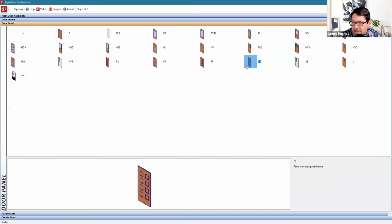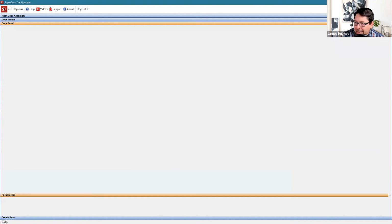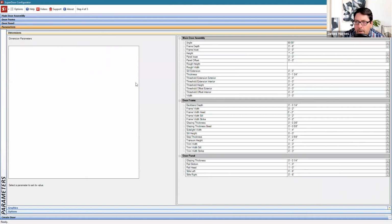But here we're going to select, it's more of a commercial application, but narrow vision panel is a pretty common door type there. So I'll select narrow vision. Normally don't see those in a house. Normally you're going to see glass, or a lot of glass. In residential, yeah, I'll go full glass, impact resistant, keep the burglars out. So we'll go next. All right, so we've completed 3 out of the 5 steps.